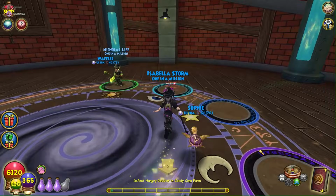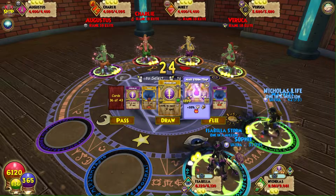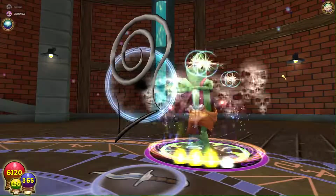All right. They're hungry, and they want to be let go, apparently. Augustus, Charlie, Mikey, and Veruca. Oh, they only have like 4,000 health. That's nothing. I'll just do that. Switch it up a little bit.